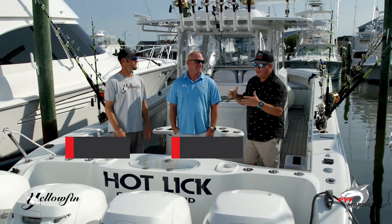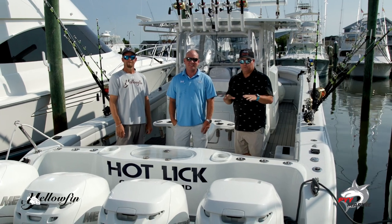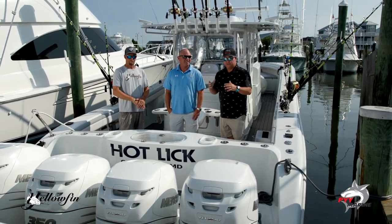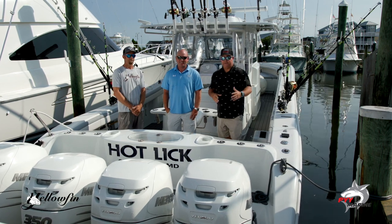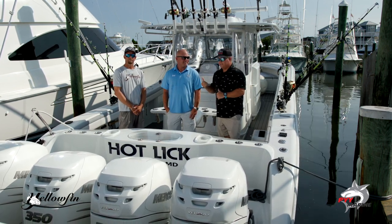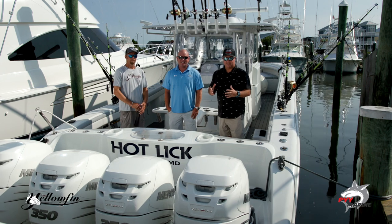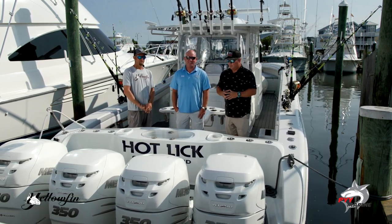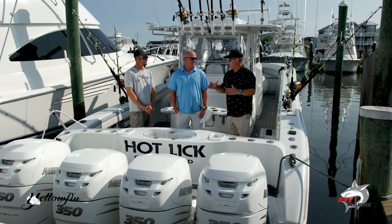Fantastic. We are on the back of an absolutely beautiful 42-foot Yellowfin here at Sunset Marina, the Hot Lick. 42 feet, quad 350s, this thing flies. Mike's going to tell us about the relationship that PYY's got with Yellowfin, and Josh is going to tell us a little bit about his experience on Yellowfin boats, because they really are top-notch center consoles in the industry.